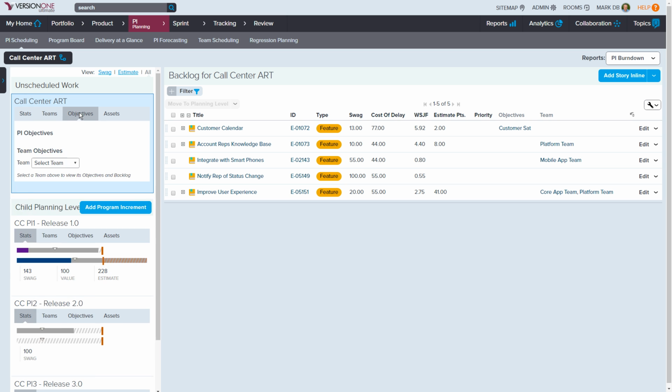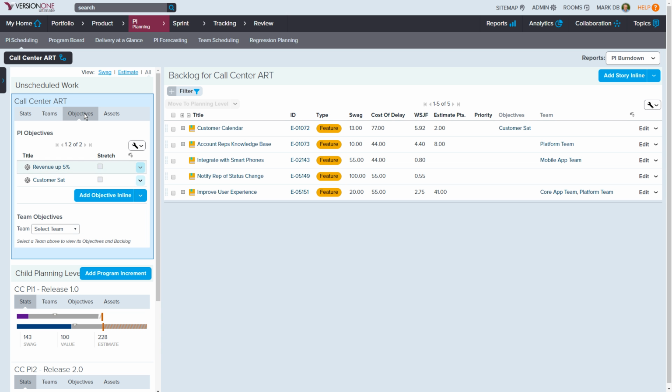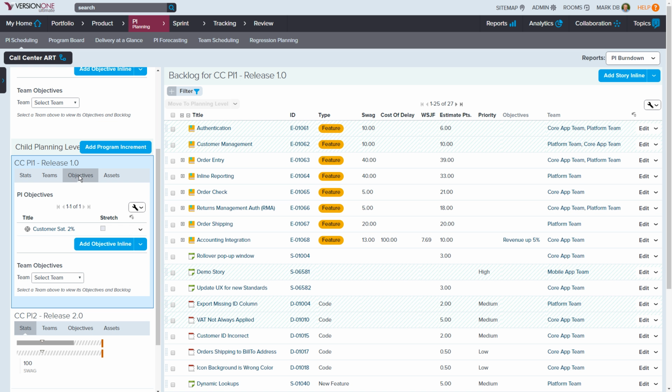The other thing that you can see is I've got objectives set up in here. So either at an ART level, I can put my objectives for an Agile Release Train, or down here at a PI level, say in PI1, I can put my objectives out here for PI1 as well. So we can set what the objectives are going to be for these different levels. And then down to the team level, I can create the team level objectives.